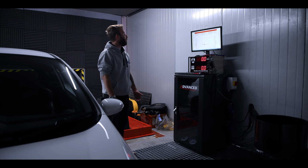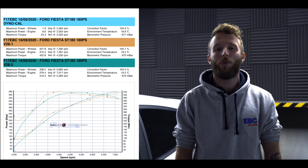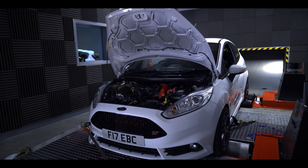So another busy day today. Andy's been working his magic on the car. He's actually managed to get it to that magic 400. In fact, he got it to 401.2 brake horsepower. We have dialed it back slightly to 370, just so it's going to be a little bit safer for the person that wins this car.